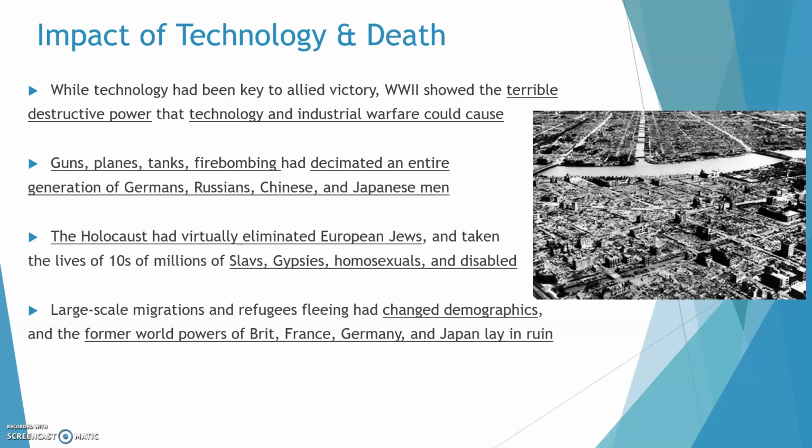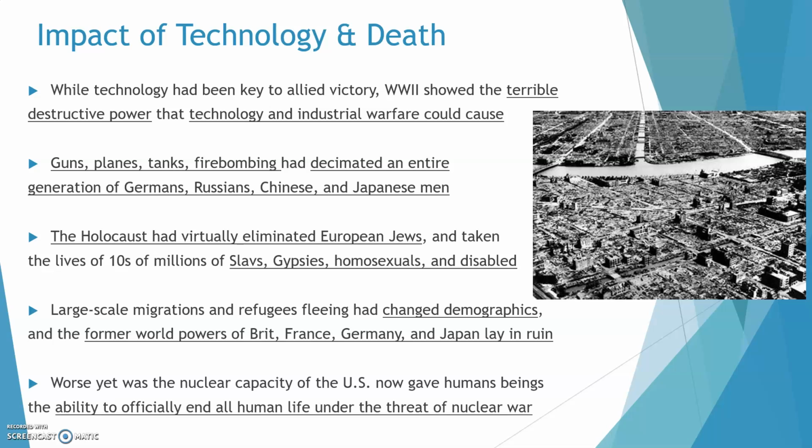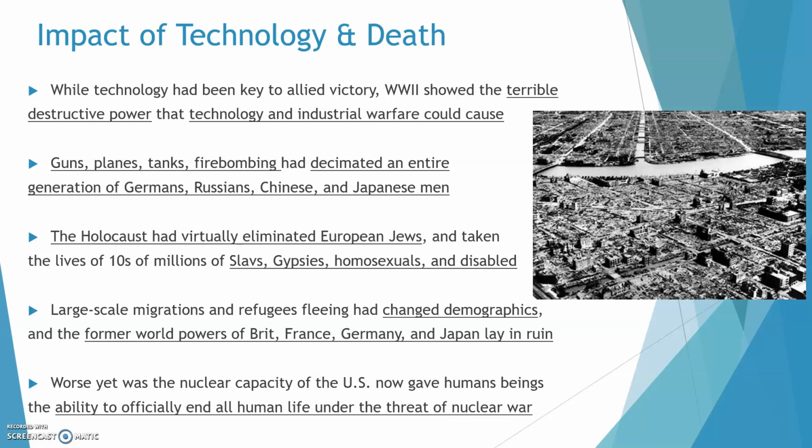Large-scale migrations and refugees changed the demographics, and the former world powers of Britain, France, and Germany would lie in ruin for a very long time. Worse yet, the nuclear capability of the United States now gave human beings the ability to officially end all human life under the threat of nuclear war. I know that we hear about Iran and North Korea and some of these other places that we worry about getting nuclear weapons. The United States has enough nuclear weapons to destroy the world like 30 times over.